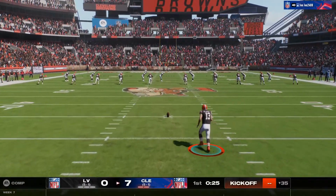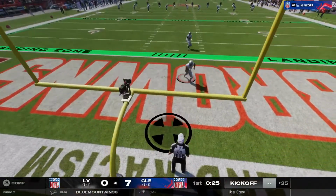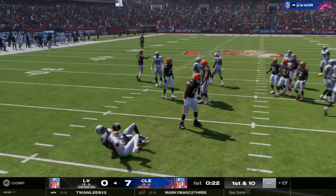The Browns have it on the tee, and they will kick it away here. This one's going to be a return from deep in the end zone.